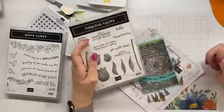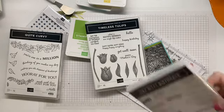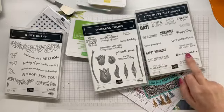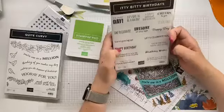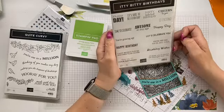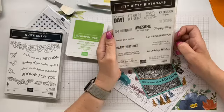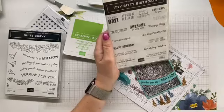Oh, the Timeless Tulips has that happy birthday. I'm not sure about that one. Oh, I have Itty Bitty Birthdays. So, Itty Bitty Birthdays, I think this one will go quite nicely. Or Birthday Wishes, you're 1 in a million. I don't think we'll use the Timeless Tulips. We'll get Itty Bitty Birthdays and Birthday Wishes or happy birthday. Or time to celebrate your 1 in. I'm also trying to get coordinating fonts. They don't have to be the same.